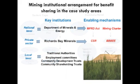With the mining that's taking place by Richards Bay Minerals in Sokhulu and Mbonambi, at the local level, Richards Bay Minerals has the rights to mine the land adjacent to Sokhulu and Mbonambi. Because of the Mining Charter and the Minerals Act, they have to implement corporate social responsibility strategies and broad-based black economic empowerment strategies to benefit the communities. As a result, RBM has put into place institutions at the local level to try and distribute benefits to the communities. These institutions involve traditional authorities as well as other committees that were formed by RBM, with people from the communities.